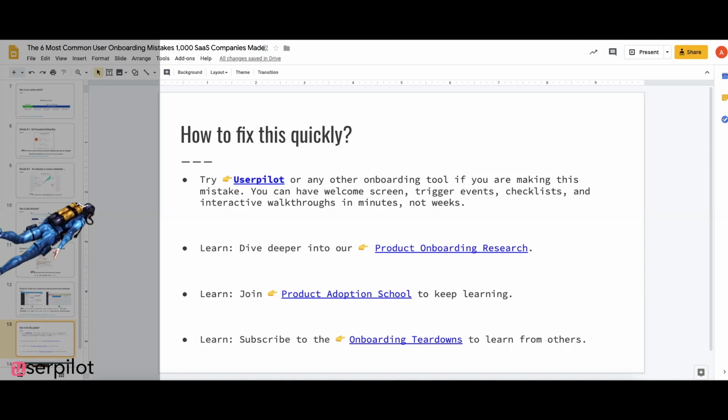The second thing is to dive deeper. So this was just the doing part, the other part is learning. You can click on it. I will give the resources on the page as well to click on product onboarding research and then dive deeper into what other mistakes users have made or what other data points there are that you can learn from. You can definitely join a product adoption school. That's a 5-email course based education academy that we created for free so that visitors can learn from it. And if you want to improve your own product adoption, not only existing product adoption but also new user product adoption, that's great for that.